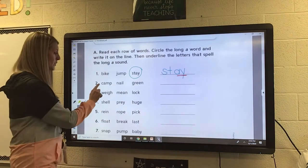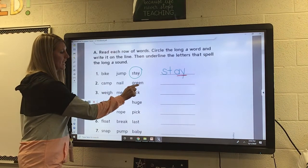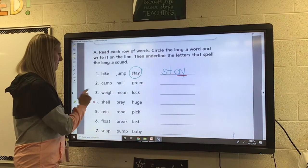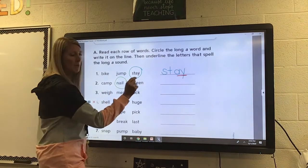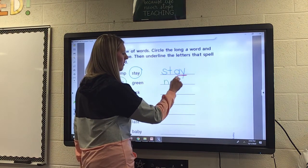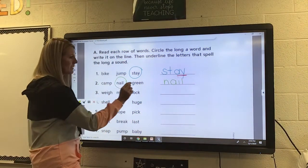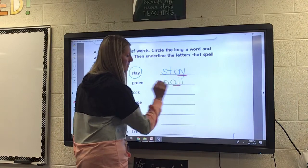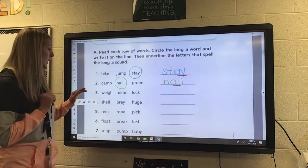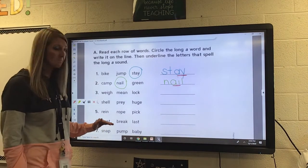The next one, number 2, has camp, nail, green. Oh, I definitely hear the long A sound in nail. So I'm gonna circle nail. I'm gonna write it on the line, N-A-I-L. Now remember, the A-I is in the middle, A-Y is at the end. And then I'm going to underline the 2 letters that make the long A sound, which is the A and the I. You will finish number 3, 4, 5, 6, and 7 on your own.